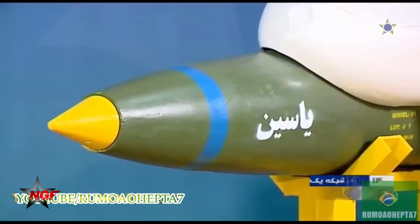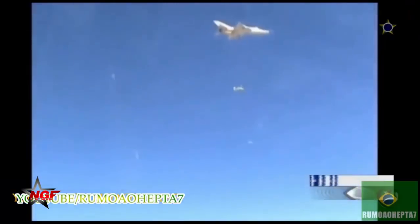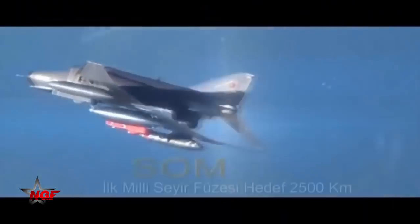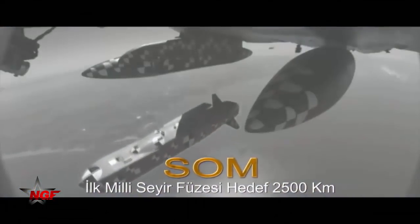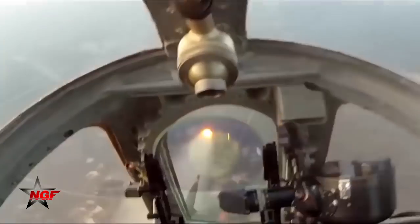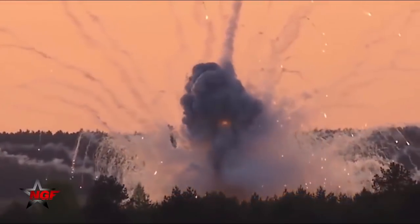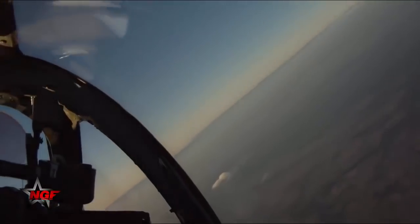The advantage of using the Yasin bomb is the ability to carry out operations outside the enemy's defenses. This means that the fighter will be able to destroy its target without being exposed to the danger of being hit by the enemy's medium-range defense systems. Another feature of the Yasin bomb is its operational capability in different weather conditions, day and night.